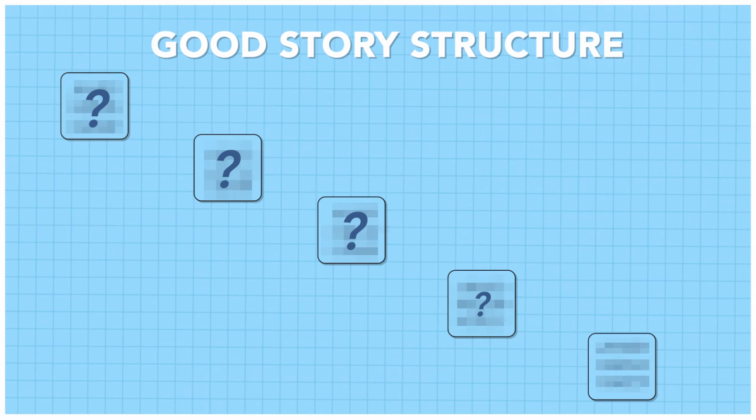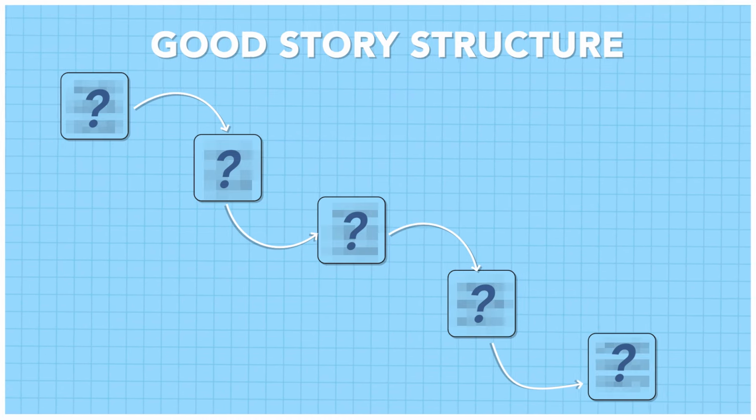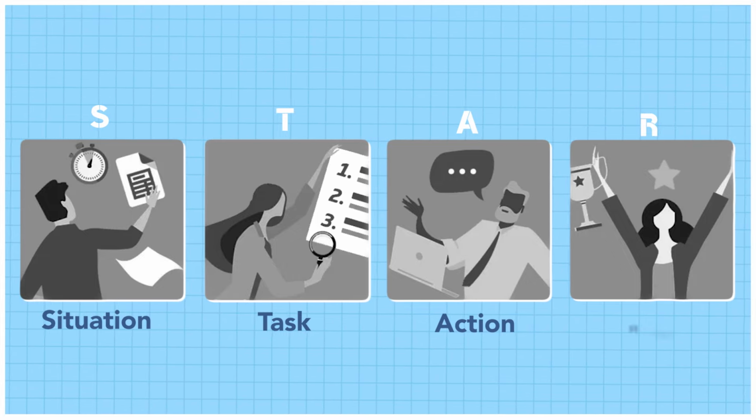So, one of the first things that you can do when it comes to telling a good story is having good structure to any story that's out there. Now, you're going to find a lot of different methods that can help you with this. The method I prefer the most is called the STAR method, which stands for situation, task, actions, and results.